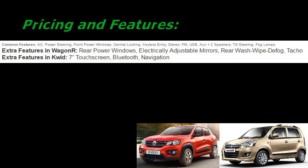Pricing and features. The VXI is by far the most popular variant of the Wagon R amongst its customers, which retails at 4.28 lakh ex-showroom Delhi. For a whopping 84,000 rupees less, you can buy the RXT variant of the freshly launched Renault Kwid with a sticker price of 3.44 lakh rupees ex-showroom Delhi. With this fantastic pricing, Renault really has an opportunity to entice the compact car buyers away from the Wagon R.